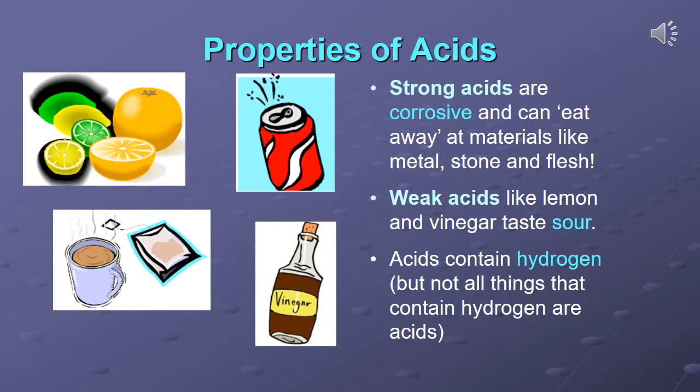Okay, we're going to come back to our items at the beginning in a second, but first of all, let's think about acids. These are some properties of acids. Strong acids are what is called corrosive. It means that it can eat away at metals, stone, and even flesh. So if you're ever using a strong acid, you've got to be really, really careful not to get it on your skin and to wash it off if you do.